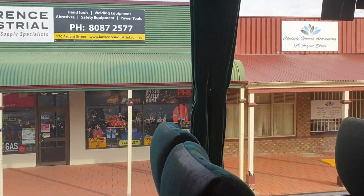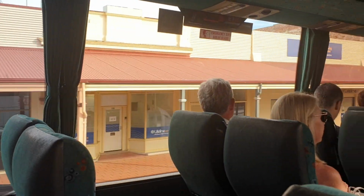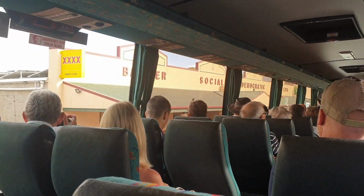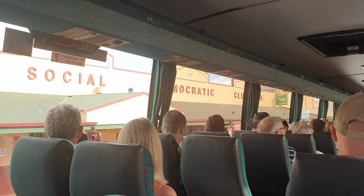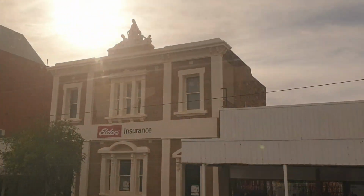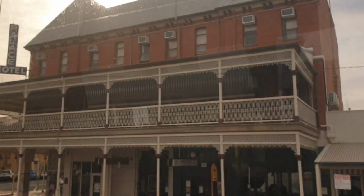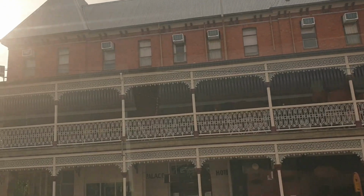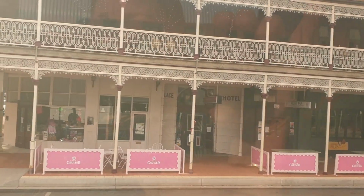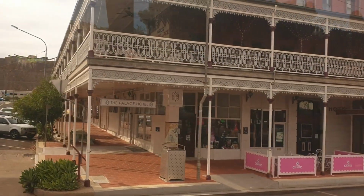Just down here on our left is the Barrier Social Democratic Club, one of our registered clubs. You see open dining and bar facilities, entertainment weekends. Just on the corner on the right, see Palace Hotel. Anybody seen Priscilla, Queen of the Desert would remember the paintings and murals on the wall. That's where that was filmed. And that building, when it was built back in 1889, they built it for £12,194.